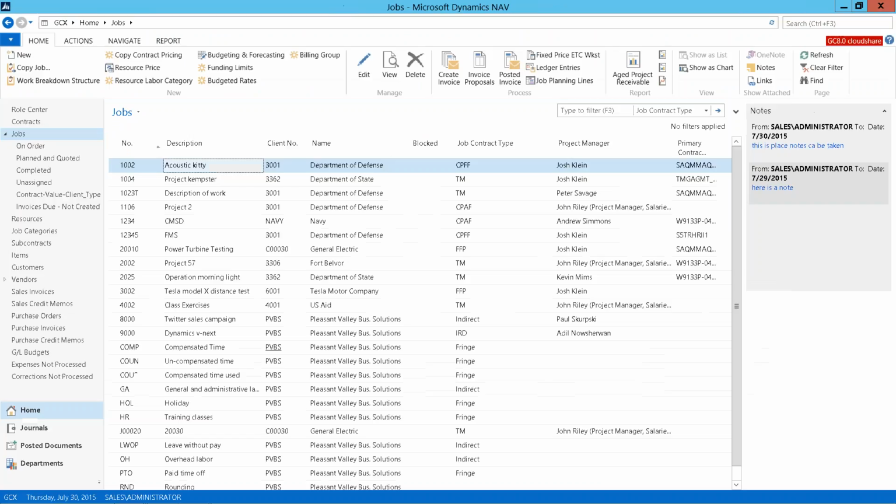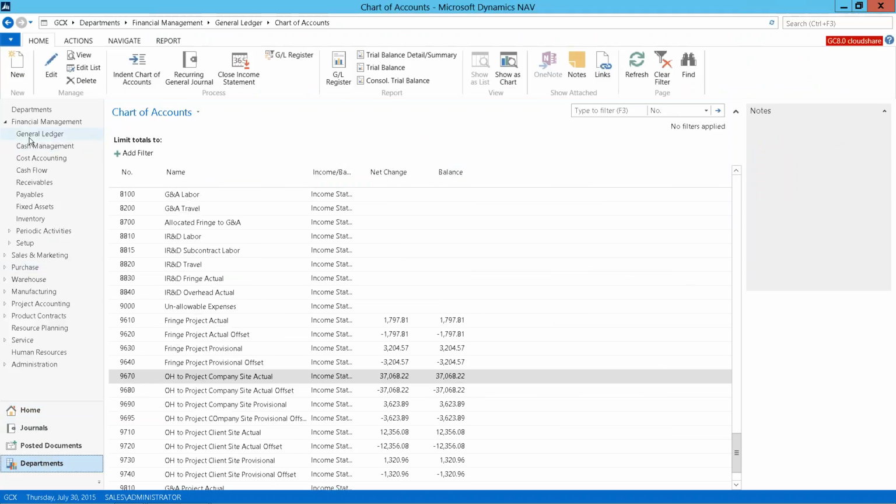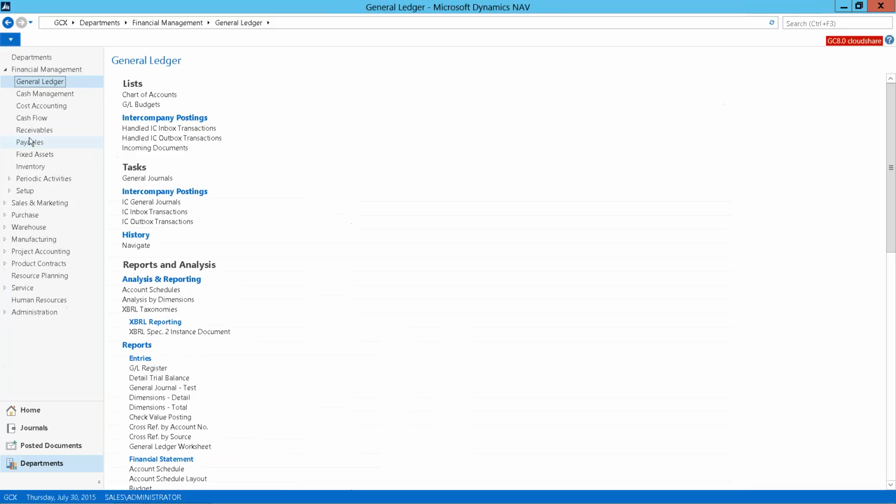cycle from setting up projects through collecting time and expenses. I'm going to cover one last topic, and then we're going to take a couple of questions. So the last topic is, we've talked a lot about the project side of it. I want to touch on two elements related to the financial side of it. And those are going to be related to the budget side of it and then also financial reporting.